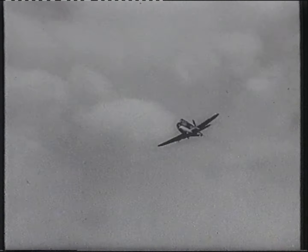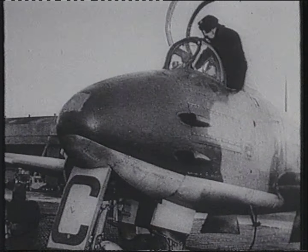These are the first pictures to be released of the Gloster Meteors, Britain's jet-propelled fighters, which did such great work.